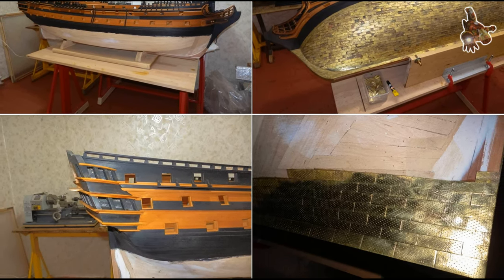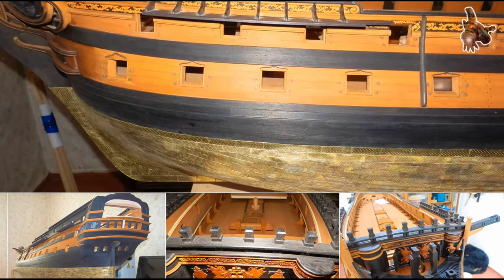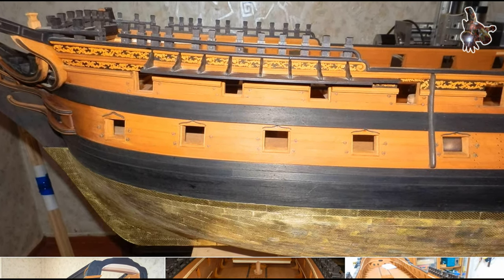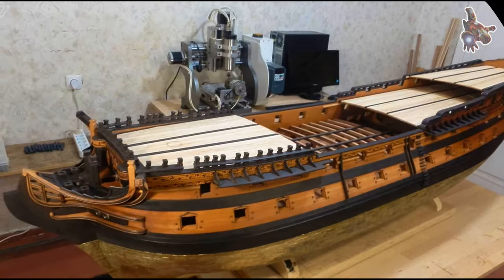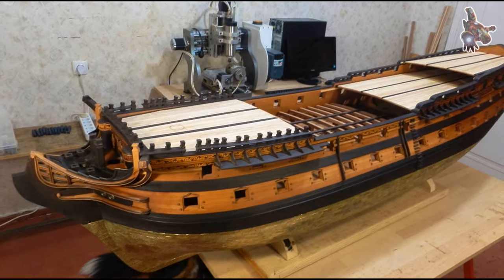The participation of HMS Cumberland in the Battle of Camperdown was one of the most important events in the history of the ship. The ship proved its power and effectiveness, and its actions in the battle contributed to the British victory in the French Revolutionary Wars.